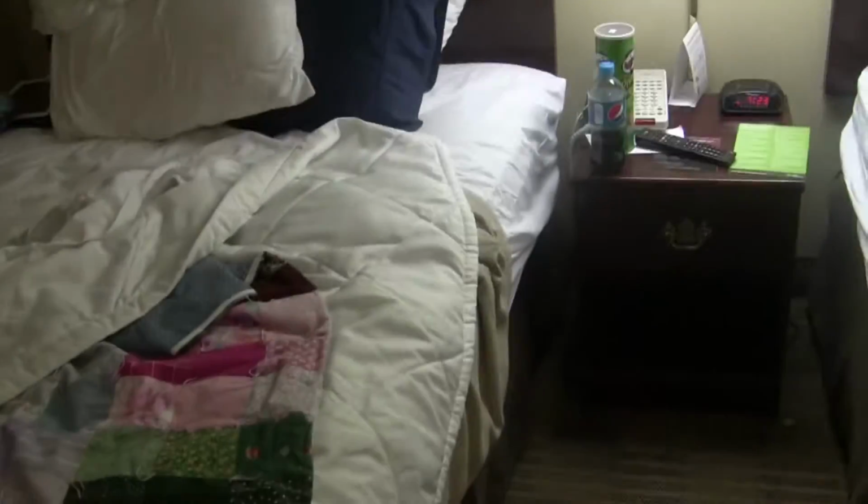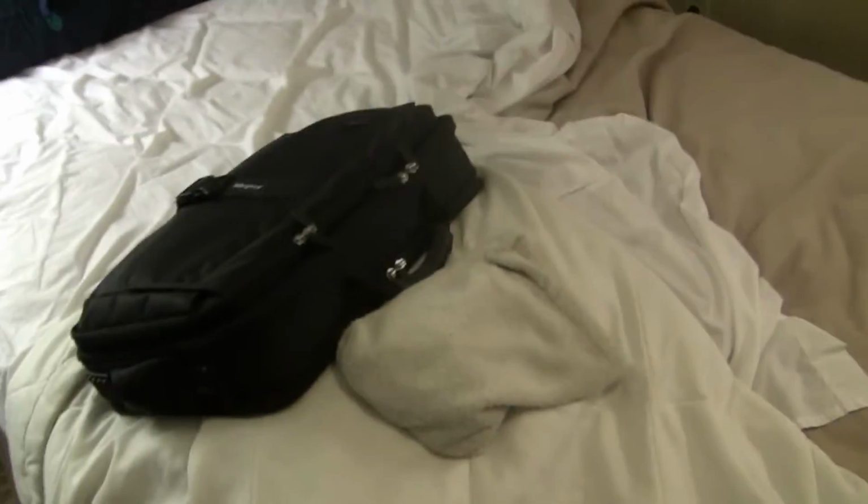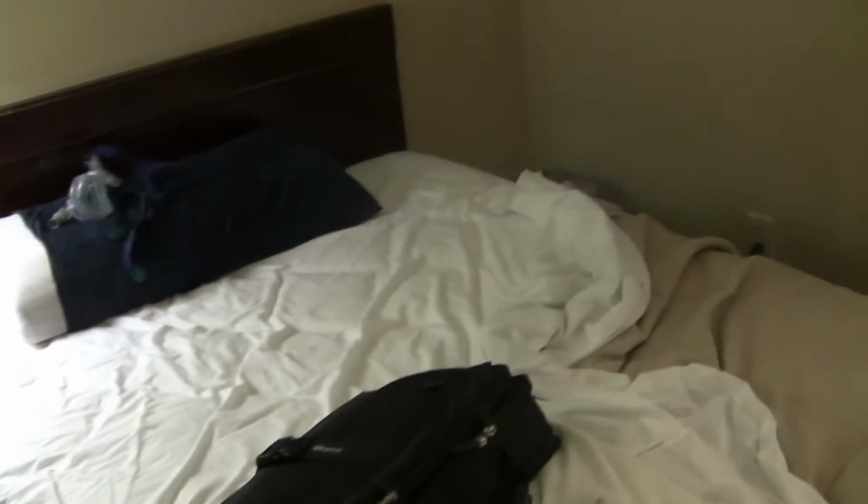As you can see, we have been using this room, so this isn't a review of an untouched room. The beds are clean. I'll definitely give them that. We haven't been bitten by anything. That's a good thing. We have our noisy CFL bulbs here that give off that high-pitched noise that they do, which is lovely.